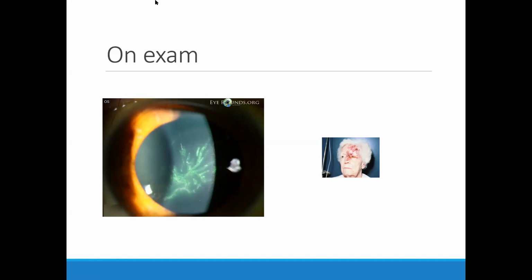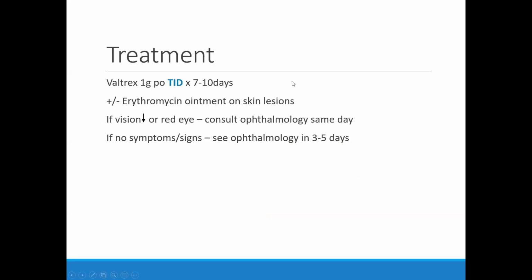Like you said previously, Valtrex, valaciclovir. We don't give any eye drops in these patients unless the cornea is really hazy, and then we tend to treat with steroids. The Valtrex dose, whereas HSV was 1 gram PO BID, for zoster is TID for 7 to 10 days. We sometimes give erythromycin ointment on the skin lesion.